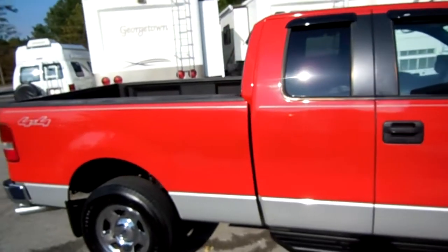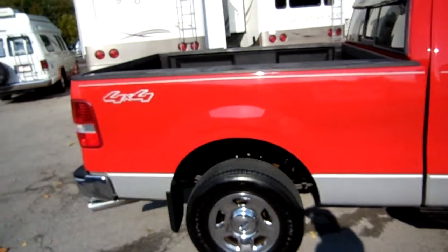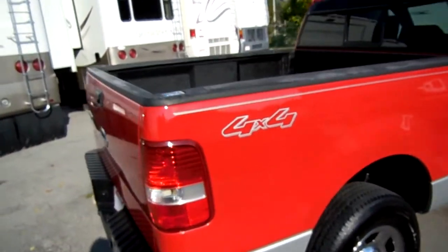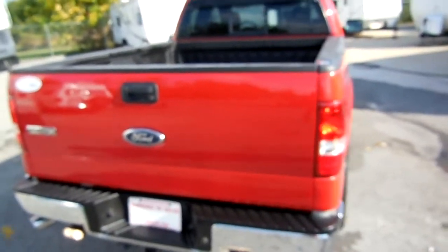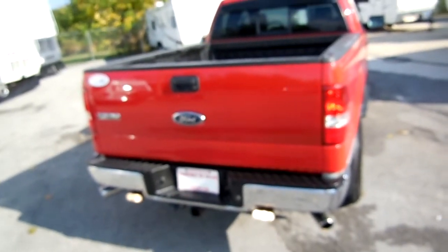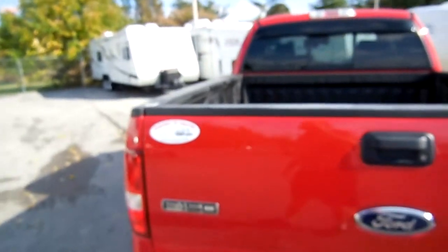Trucks right now, four-wheel drive trucks, are just at such a premium right now that, I mean, I was at a big new car lot the other day, and on their used lot, they didn't have anything in a four-wheel drive under $20,000. Nothing. And this one right here is $11,900. While it lasts, it's going to go fast.